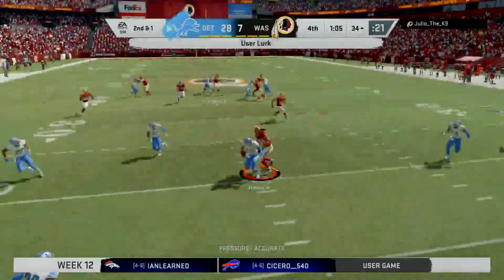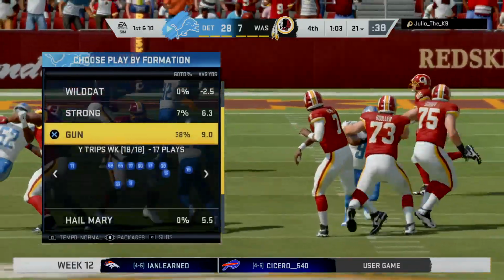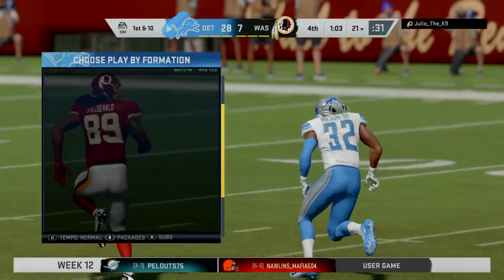Looking for Fitzgerald, and it's intercepted. Picked off by Tavon Wilson. And his guys are going to take over at the 21-yard line. Defensively that time, they were in zone coverage. As a rookie QB, what lesson can you learn there?